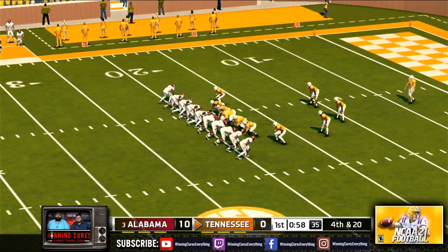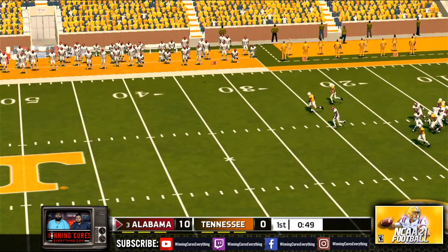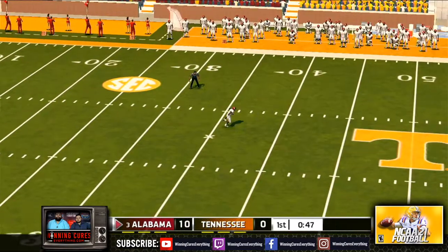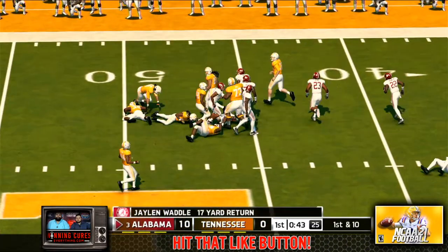After the sack, it's now fourth and long. Doesn't look like he's going to have much time to get rid of this punt. Booming kick. He's at midfield. Tackle at the 47.